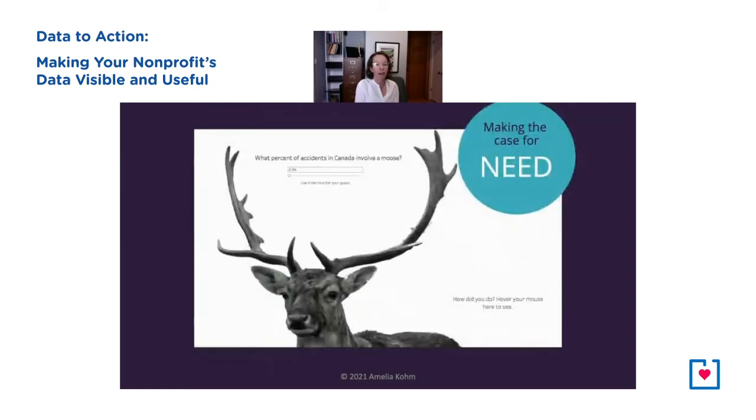All right, here's another great sort of interactive way of showing need. The type of data that people are most interested in seeing is data about themselves. So this is a cool way to put the viewer in the viz. You're looking at a static version of this, but it just asks a question. In this case, I'm just showing you a silly question, which is what percent of accidents in Canada involve moose?